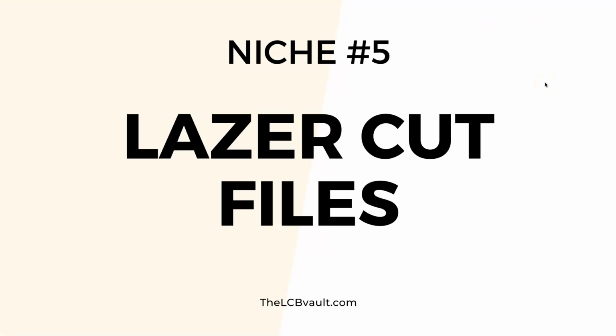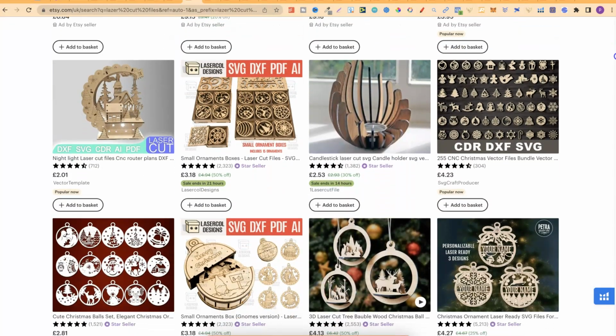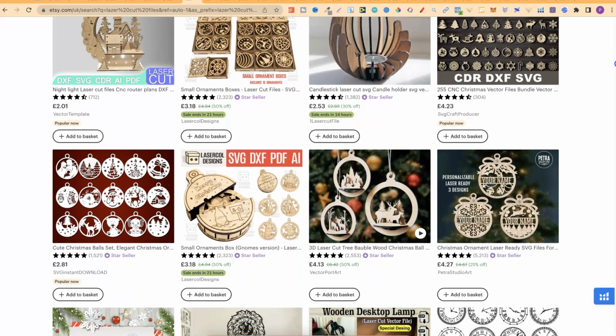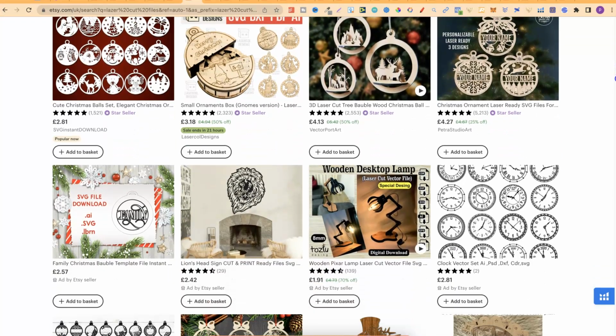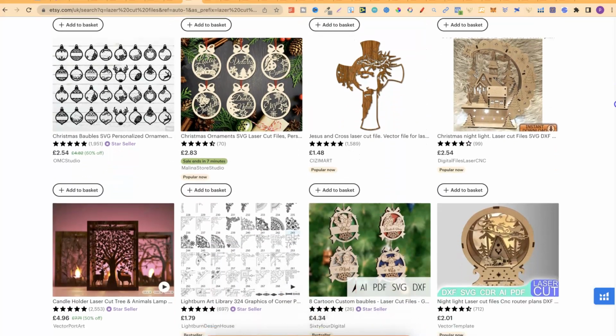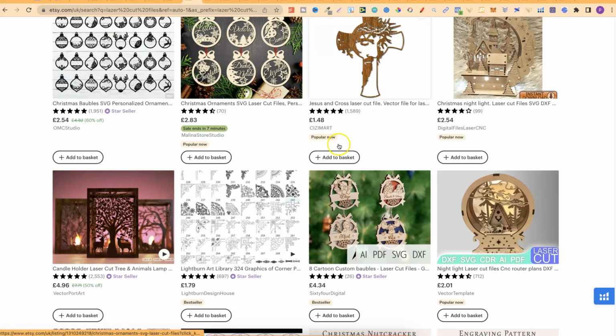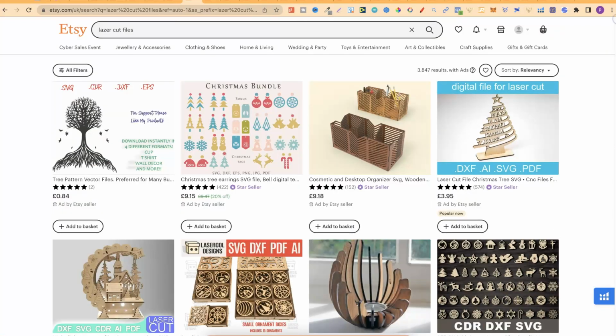Niche number 5, and that's laser cut files. So this niche is for people who have laser machines. They can come on Etsy, find the files or the things that they want to create, and then purchase them. So this is a little bit more advanced than a normal type of printable digital download, but this seems like a really great niche. We can see there's lots of Christmas things and lots of others as well. And if we take a look here, there's lots of popular now, which means this niche is in high demand. So that's one that I want you to check out as well, and that's laser cut files.